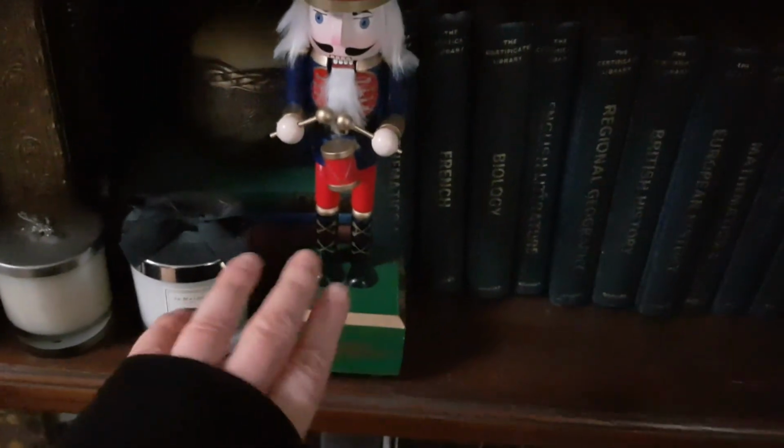I wanted to show you, we got this nutcracker from the garden centre. And he actually is a musical one.